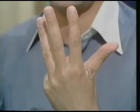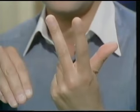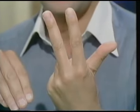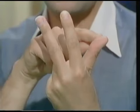A bird came down, peck, and took one away. So how many seeds were left that day? 1, 2, 3. 3 small seeds a sleeping lay. A bird came down and took one away. Peck. How many seeds were left that day? 1, 2. 2 small seeds a sleeping lay.